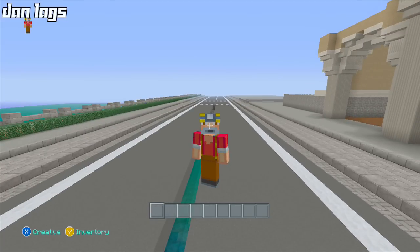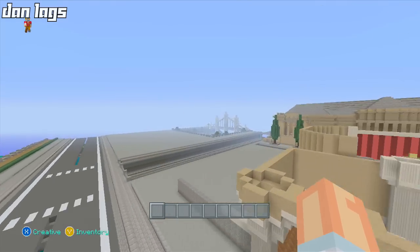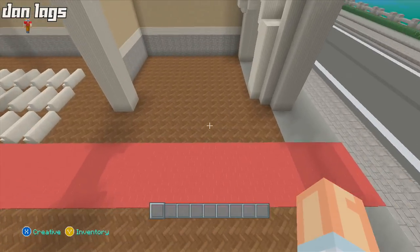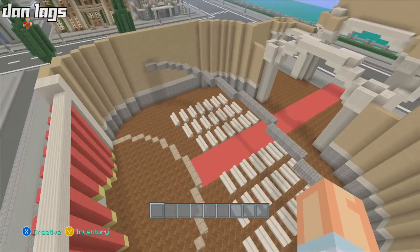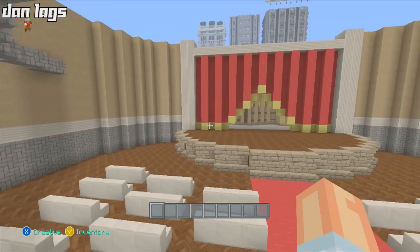But anyway, guys, welcome back. I did some work on this. I said I was gonna do a little bit of work on this last episode. So my plan for this building is to really build from the outside in. Let me just give you a quick rundown of what I've done. Basically, I started building this oval-shaped room here. This is going to be the main room, the stage area for the theater.